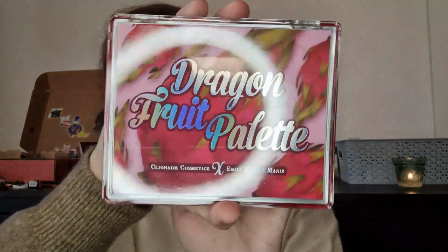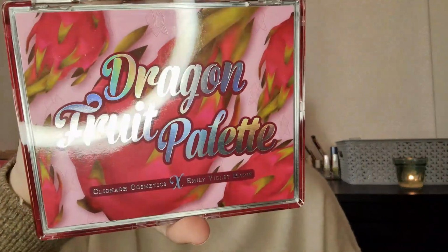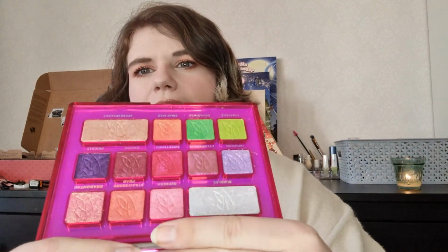Then I have the Dragon Fruit palette from Cleonas Cosmetics, and it was a collaboration with Emily Violet Marie. And this is the first Cleonas shadows I own because I wanted their stained glass shadows for a long time, but they're super expensive, and with shipping and taxes it would be too much. But this one was in my price range, and I get to try their formula. It looks like this. It's all shimmer and duochromes and everything that's nice.